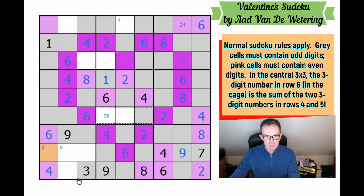This has to be 2 or 8, but I don't think we know which. That's got to be 2 or 8, and we don't know which. Oh, that's slightly surprising. I thought that was going to clear up the rest of the... So we... Must be a 7 in one of these two squares. I'm a bit reluctant to go into the odd digits though, because we don't have many of them.